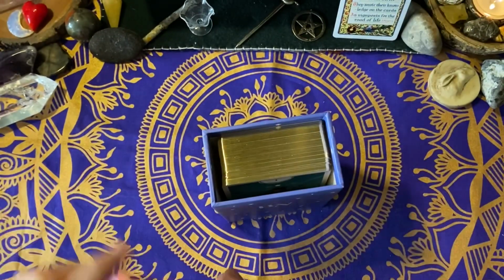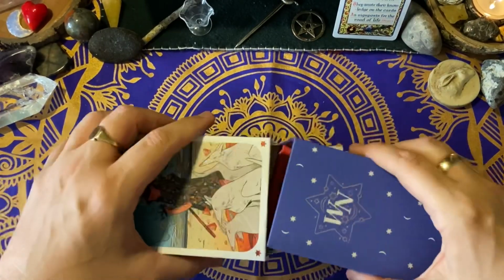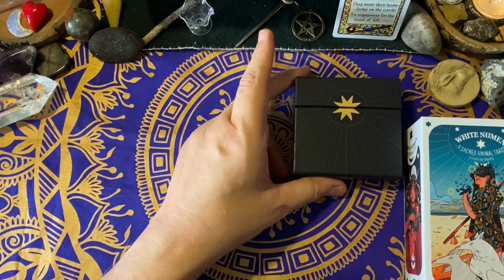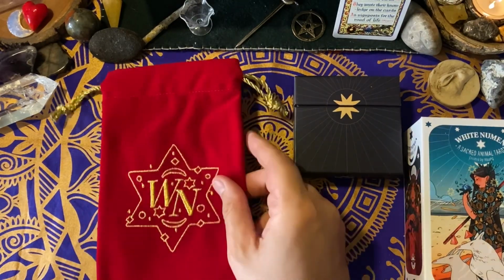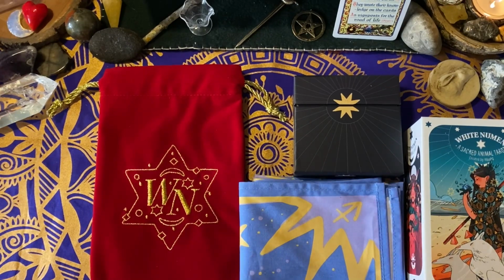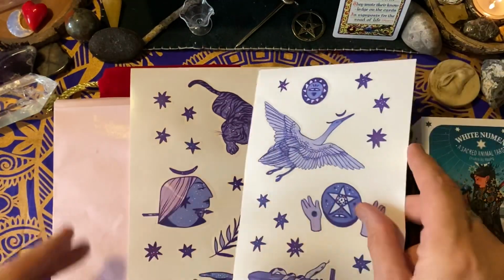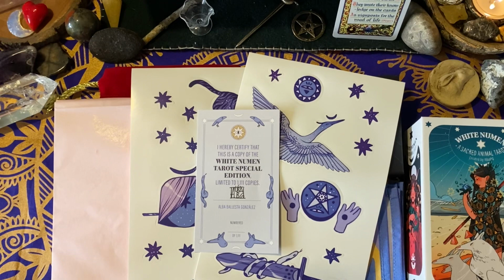So all in all, this is a fantastic set again from Liminal 11. The quality, as I always mention, is second to none. So you do get the tarot deck, the oracle deck, you get a bag to put your cards in, you get a spread cloth to lay them on, you get the two art prints of the black Numen and the white Numen, and two sheets of stickers, and then your certificate for the special edition.